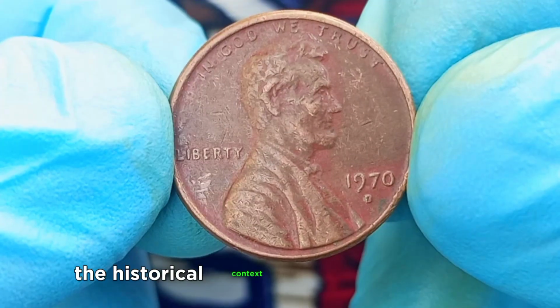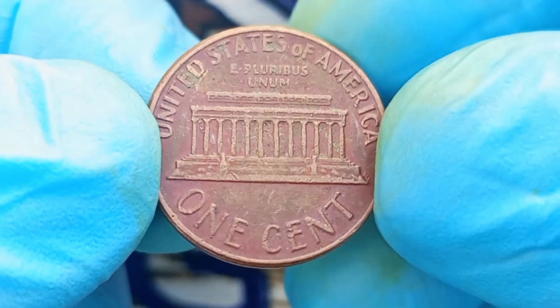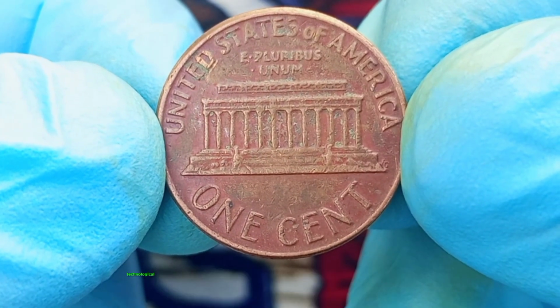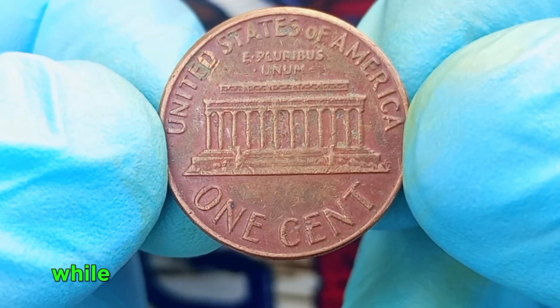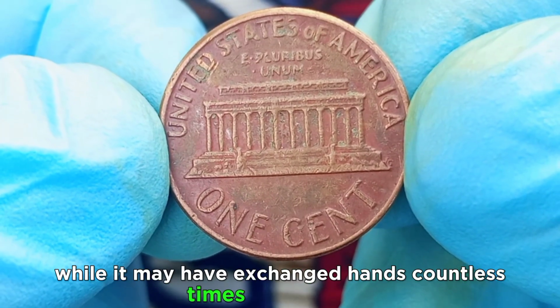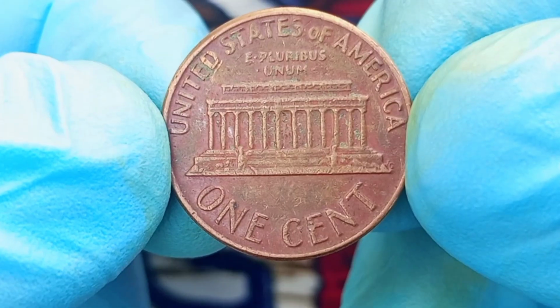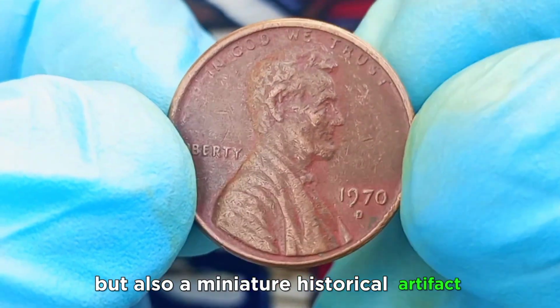The historical context of the 1970 Lincoln cent adds depth to its appeal. This coin circulated during an era of significant social change, technological advancements, and cultural evolution in America. While it may have exchanged hands countless times in commerce, it silently witnessed the transformation of a nation, making it not just a collectible item but also a miniature historical artifact.